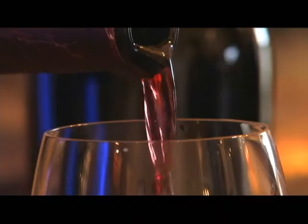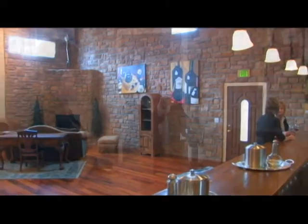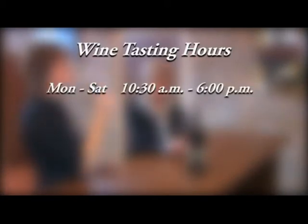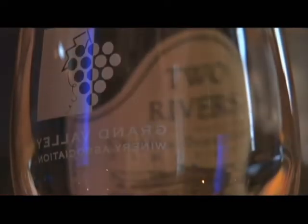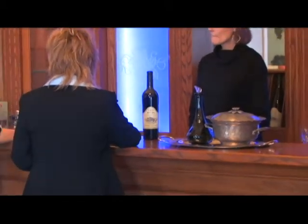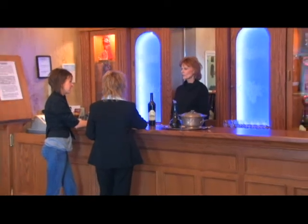40% of Two Rivers wine are currently sold out of our two on-site tasting rooms. Customers can sample each of our wines during normal business hours from 10:30 a.m. to 6 p.m. Monday through Saturday and noon to 5 p.m. on Sunday. Time permitting, our tasting room staff, who are very knowledgeable about all of our wines, can speak with you about the nuances associated with each wine and also give you hints about how to taste the wines.